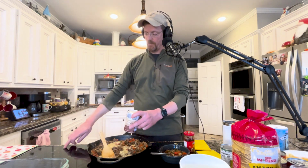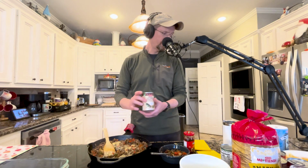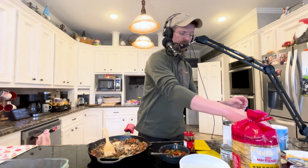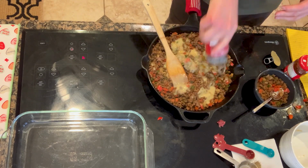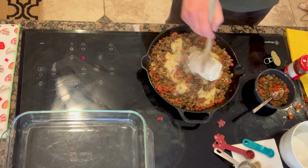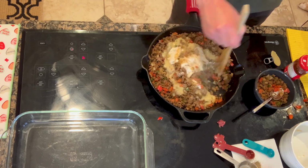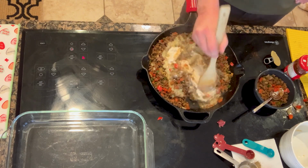Oh, I need to turn this down. We have too much heat. We're going to put that in. Cream of mushroom, cream of jalapeno. And I don't know if I need 2 cans of each of those or 1 of each of those. So I'm going to mix in 1 and take a look at it and see.